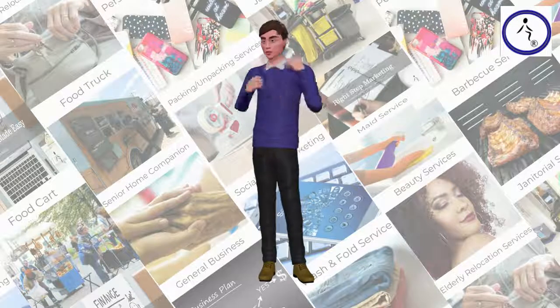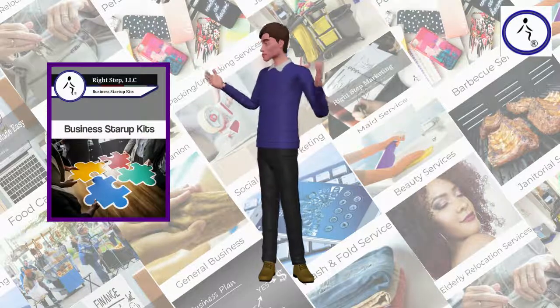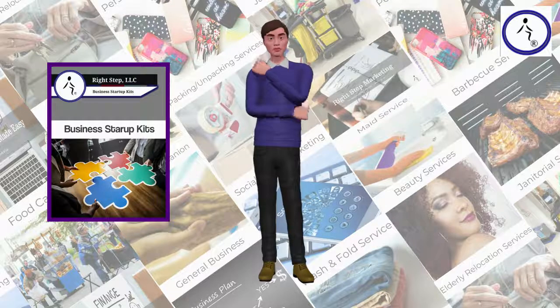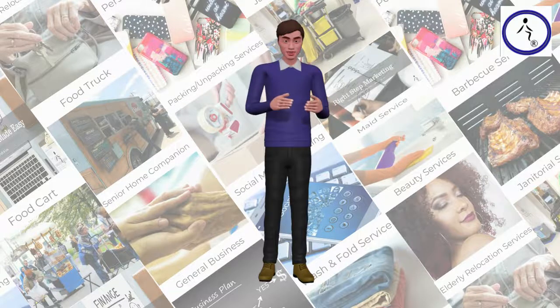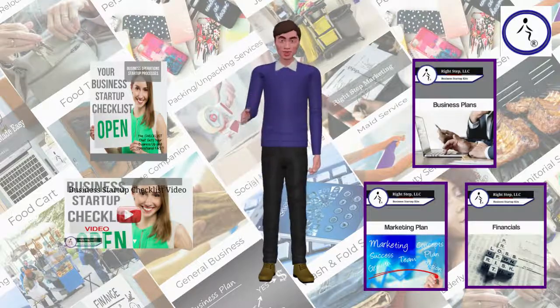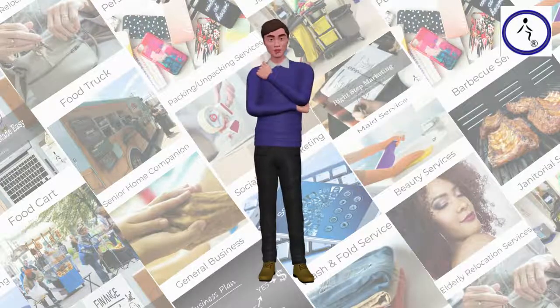To this end, we have developed a business startup kit from the best business ideas and provided startup tools for you to start a successful business. Each kit contains a business startup video and checklist, an industry-specific business plan, marketing plan and financials. Let's get you the perfect guide to start a successful small business.